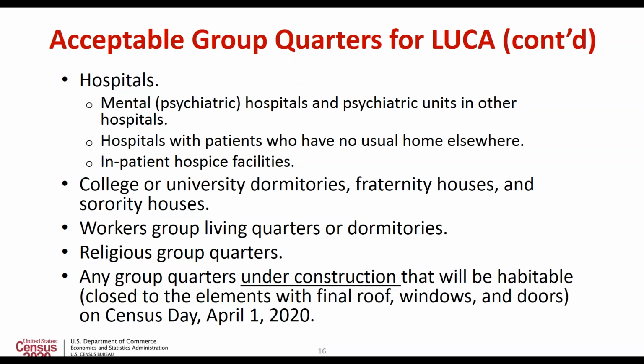And anything that's under construction that will be habitable, close to the elements with final roof, window, and doors by Census Day, April 1st, 2020. Okay, are there any questions on group quarters?